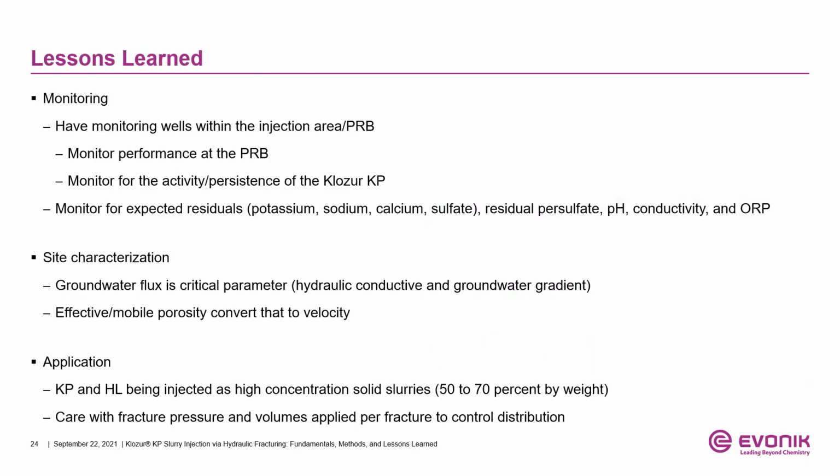So just talking about conceptually where we're seeing Klozur KP being used, I also wanted to talk a little bit about the lessons that we've learned over the last 5 years. One of the big ones is, of course, monitoring. With Klozur KP, you need to have monitoring wells in the injection area, in the permeable reactive barrier area. Of course, performance is expected to be best within the PRB, and that's really where you would expect to see the best treatment, rather than just using downgradient monitoring wells to look at the performance. Of course, those are important too, but as we've seen in other case studies, you typically see the best treatment within the PRB and then diminishing treatment as you move down gradient, at least in early time frames, such as what you typically use in a pilot test of up to say 6 months.